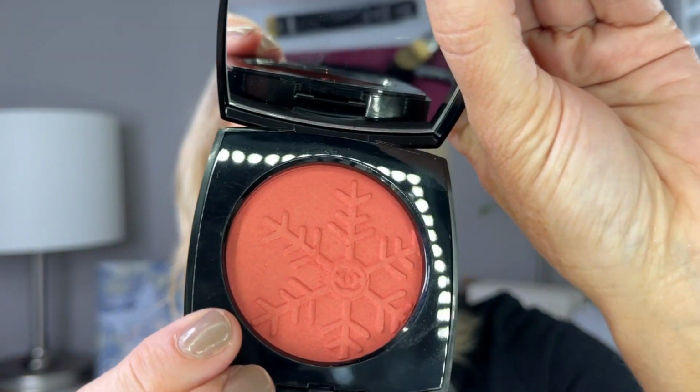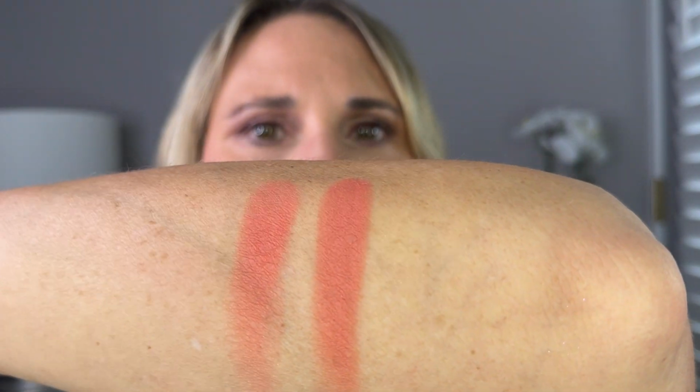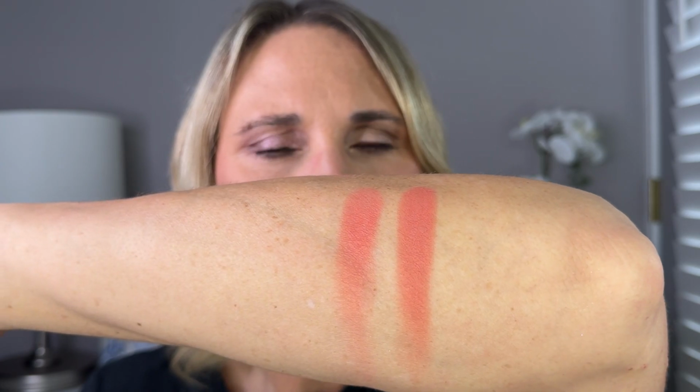And I'm just going to be doing the blushes right now. I'm going to start with the Le Beige Healthy Winter Glow. And this is the coral shade as well. So I'm going to try and zoom in. I'm just saying, you guys, that is so similar. So similar. And when I reviewed this coral blush, I did swatch comparisons in that video. So you're going to see that this shade is very similar to so many other Chanel blushes.